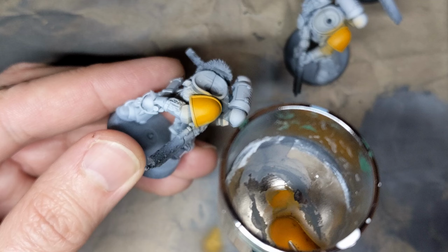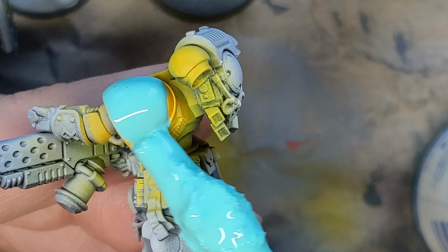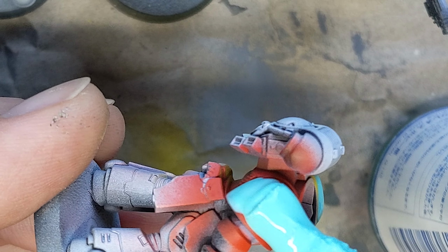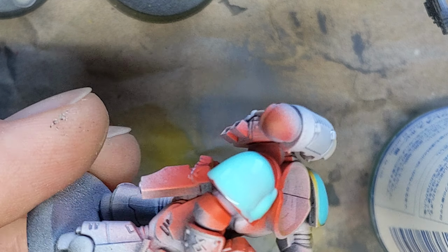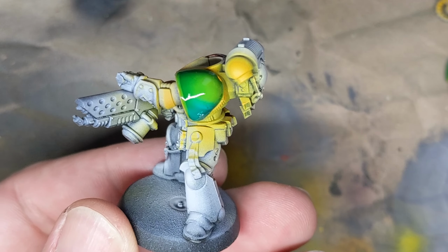I'm going to paint the shoulders first, and then I'm going to use this stuff. This is liquid mask. It's actually this really fun sort of hobby tool that I don't get to use that often. It's a liquid rubber, and you paint it on, and then after about an hour, it hardens into this semi-translucent rubber mask.